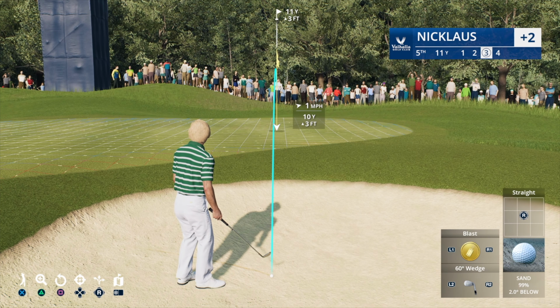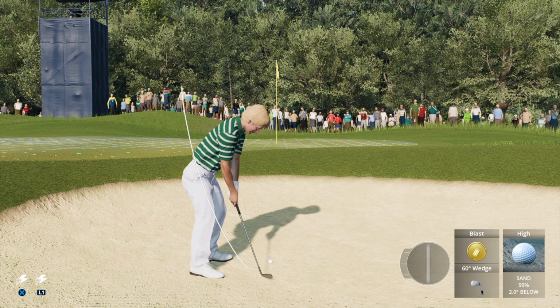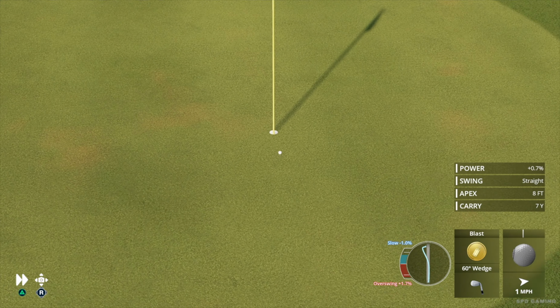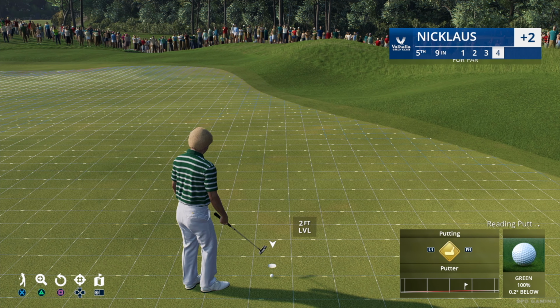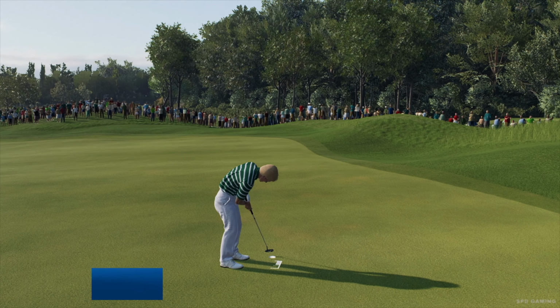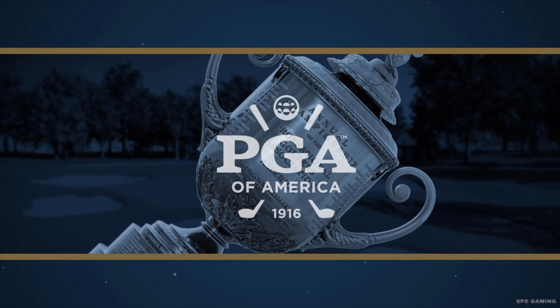Looking to splash this softly onto the green. Yeah, that's a really good shot. Had a nice upslope to work with in the bunker. Always makes it an easier shot, able to take advantage of it. Disappointment there. We'll brush it in, and that'll be just a par.